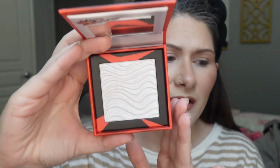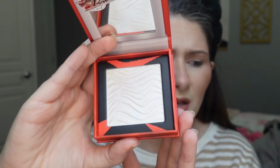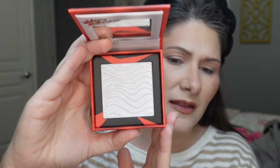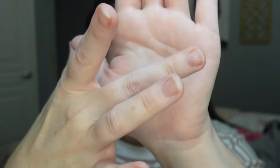It is very bulky, I will say. It has the lenticular motion, but the color in here I think is beautiful. It's kind of this icy blue flip, at least that's what I saw from the swatch and what I see in the pan. This pan is huge, by the way. Let me just say, I'm curious to know how deep it is though. But let's go ahead and do a swatch on my hand and then we will try it on the face.